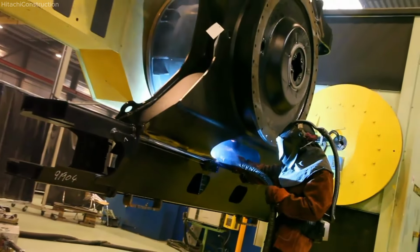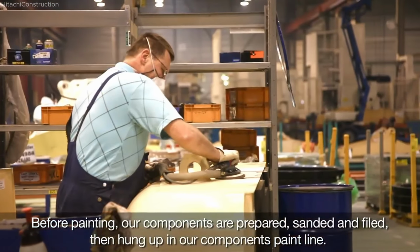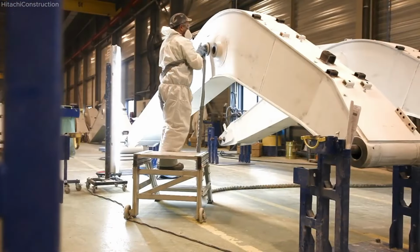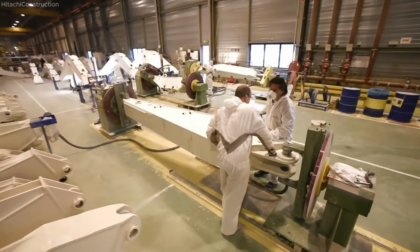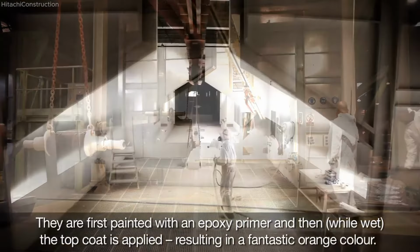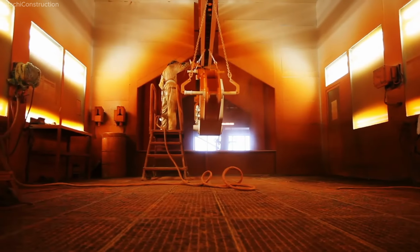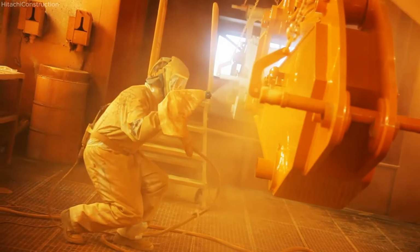Following welding, the components are prepared for painting. Surface preparation includes sanding and puttying to create a smooth finish. A multi-layer painting process follows, beginning with an epoxy primer for corrosion resistance. The top coat, applied wet on wet, features Hitachi's signature orange color, delivering a durable and visually consistent finish. This process enhances both the longevity and aesthetics of the machinery.